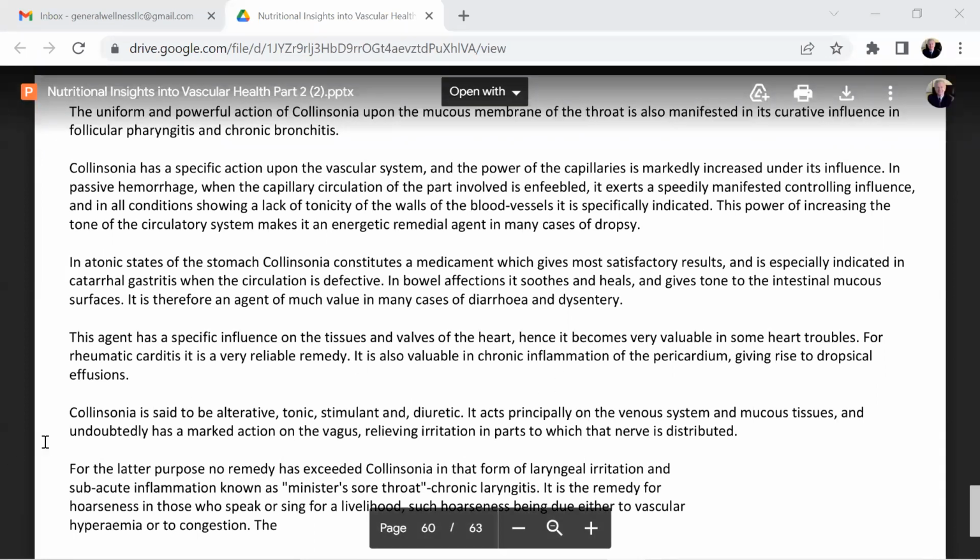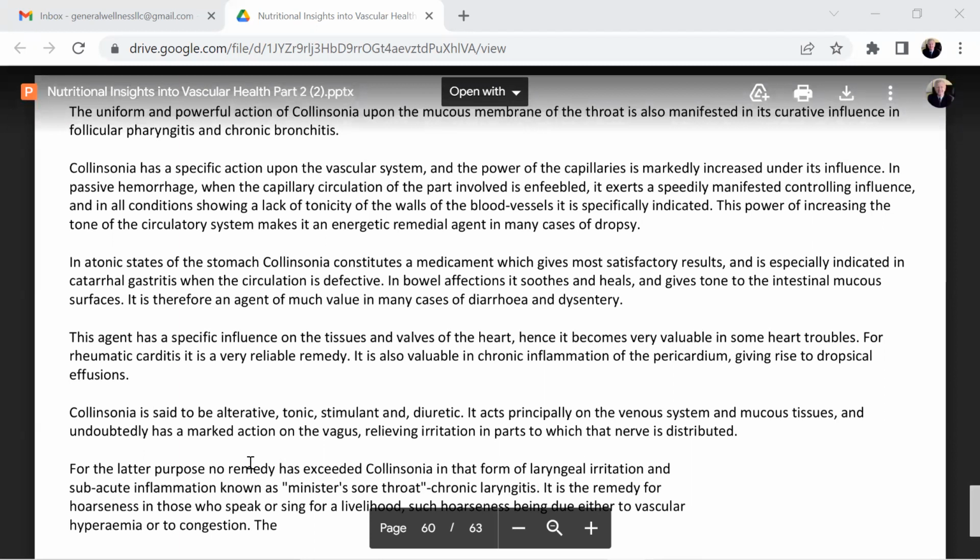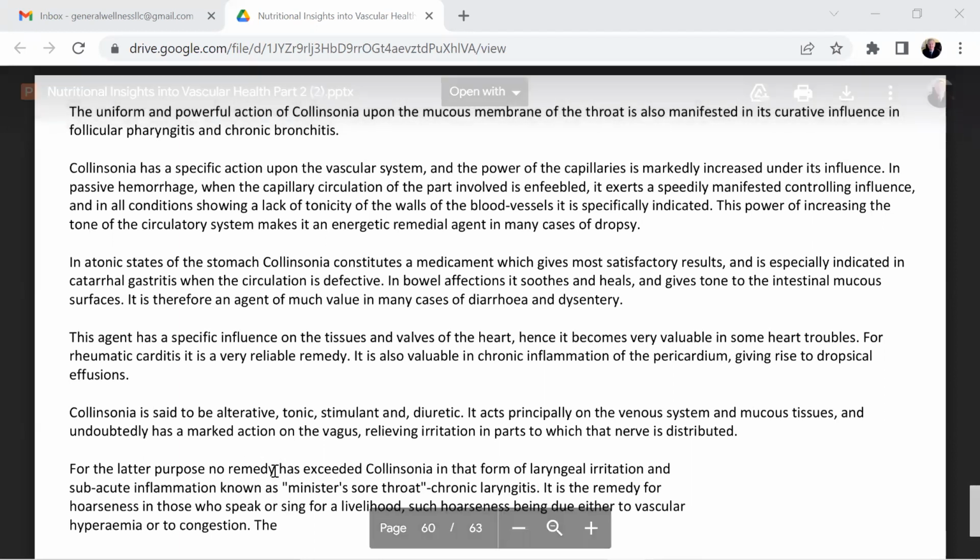Oh, this is what I wanted to read. For latter purpose, no remedy has exceeded Collinsonia in that form of laryngeal irritation and subacute inflammation known as minister's sore throat, chronic laryngitis, or what I put in my book as minister's voice.